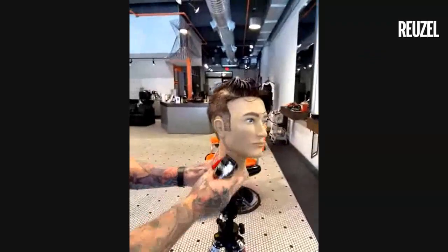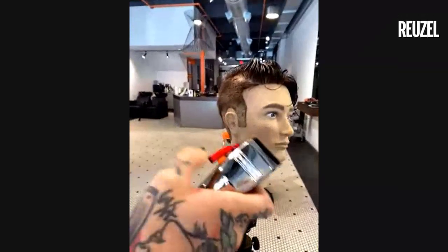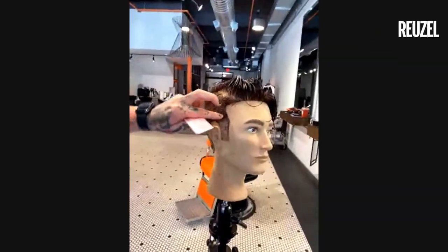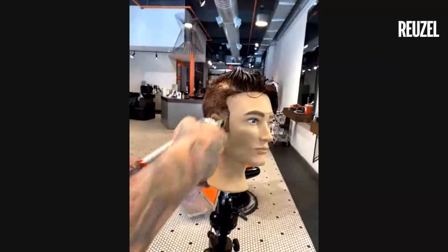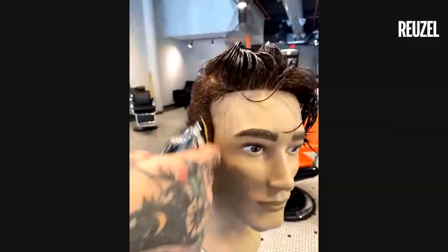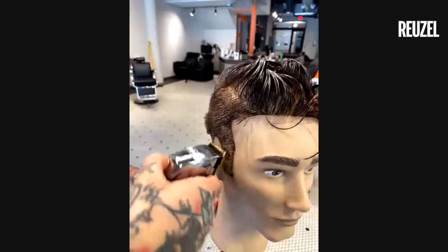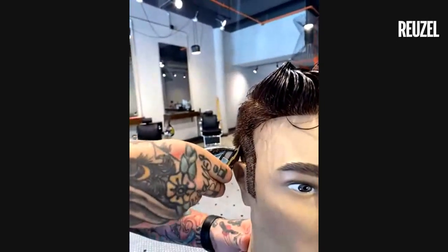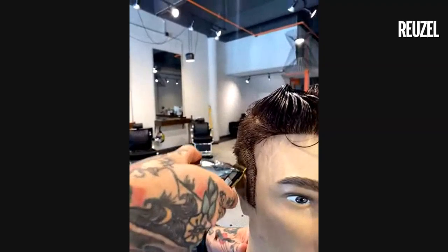All right, so my next step, I'm gonna open my clipper all the way up. So you see, open, closed, open, and I'm gonna jump about a half inch above where my bald line is. Same thing as before, my C-shaped scoop out and up. And what my C shape does, it creates that graduation in that haircut. So it's gonna start creating that blend.